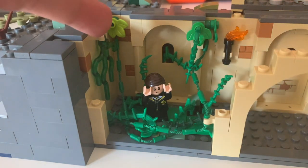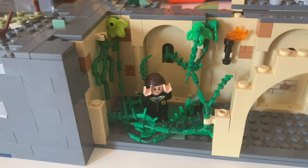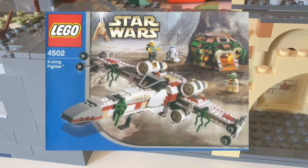I've also used another clip brick here to attach this sort of seaweed piece, which I always associate with an early Luke's X-Wing build, the one with the Dagobah hut, where those are put on the outside to simulate it being underwater.